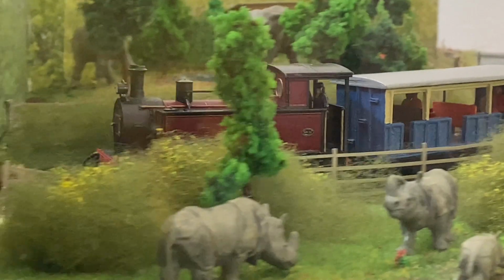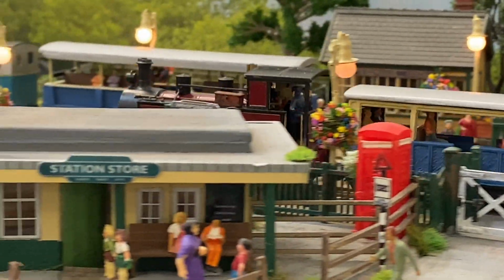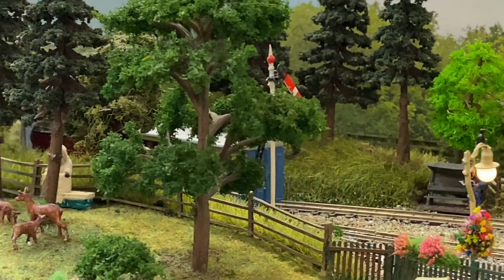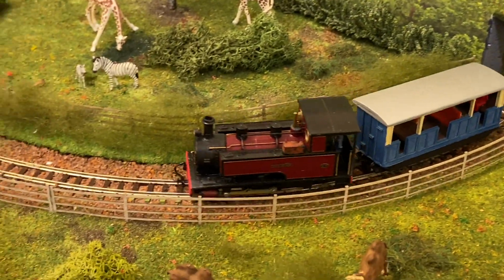I can tell you that this is a superb representation of that little line. Absolutely spot on, particularly this scene here. And of course, with it being based at a zoo, there's all sorts of wonderful animals to try and spot. I particularly like the giraffe going for a drink.